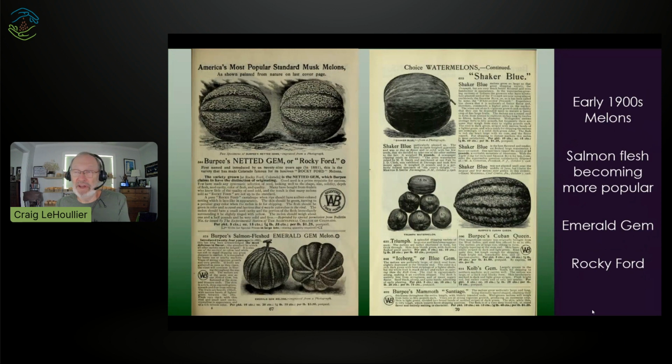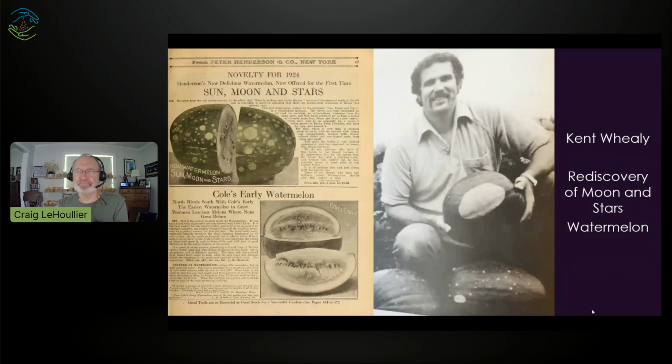In the early 1900s with melons, the salmon flesh melons have ascended over the pale green flesh to become more popular. There's a variety called Emerald Gem on the left page toward the bottom. Burpee released this. It is dark green on the outside, but it has salmon flesh on the inside. And I would like to grow that someday. We have the variety Rocky Ford, also known as Netted Gem, or Eden's Gem, which I have growing in my garden this year. I look forward to seeing what that's like. That will be a green fleshed melon.